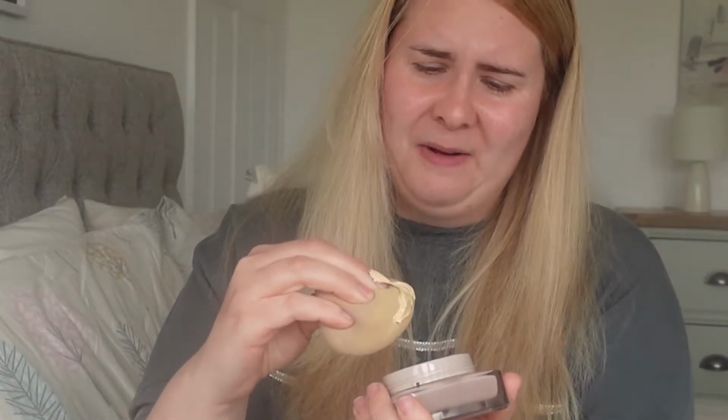Next up, we've got this foundation, I believe. It came with this sponge. I'm gonna wet this sponge and see how it performs compared to my usual. Oh no! Oh no! Don't push too hard because you're gonna get it all over yourself.